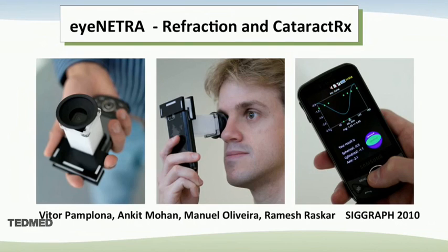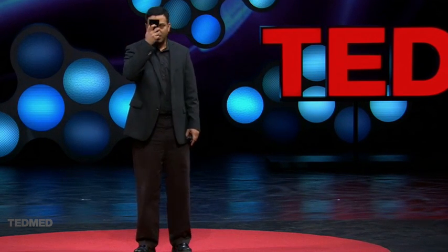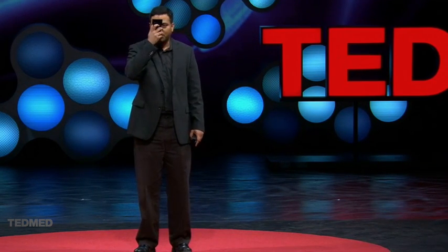So at MIT Media Lab, we have invented some new solutions. One of them is a device called eyeMITRA, which is a snap-on eyepiece that goes on top of a phone. You look through this, there'll be some patterns, use the keyboard to align the patterns, and when they're aligned, you hit calculate, and it gives you data for prescription of your eyeglasses, your nearsightedness, farsightedness, and astigmatism.